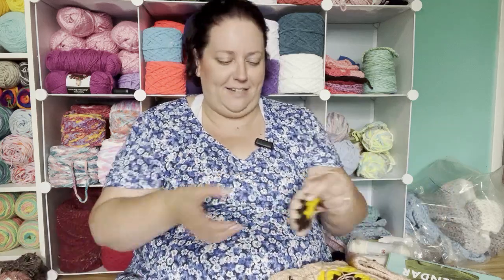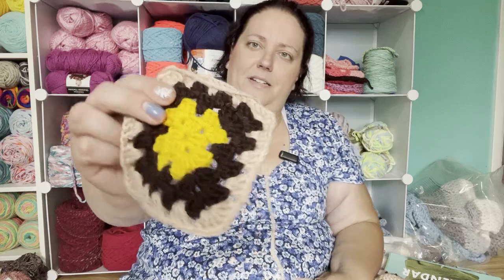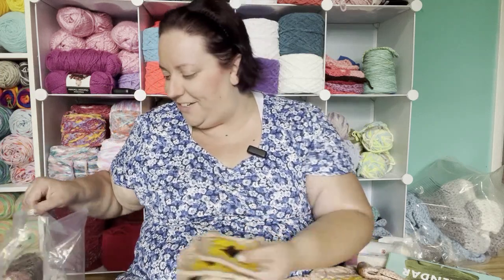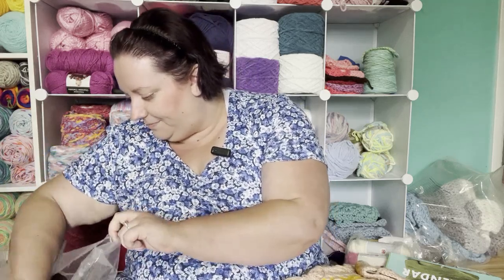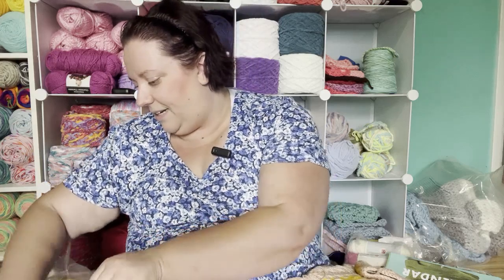Probably not this year, even though it's only August. I'm like, not this year. It looks like she used maybe a 4 or 5 millimeter hook. I was kind of hoping there was a note in here saying, hey, I use this size hook, or even a hook in here. That would be helpful for me. But oh well. Maybe this person wasn't planning to donate. Maybe it's somebody that passed away and their family donated it, right? So that could very well be the case.